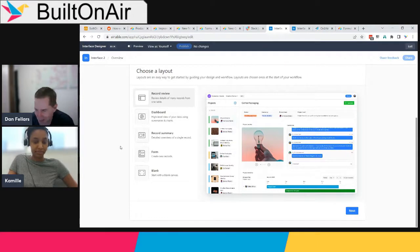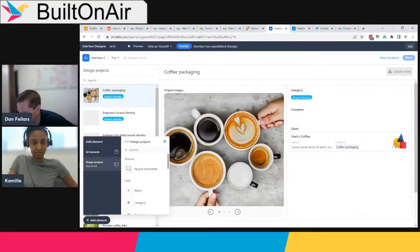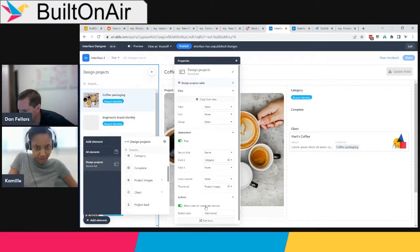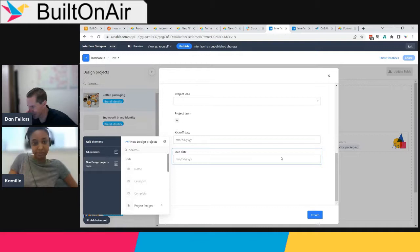Okay, that's good to know. Let's look at that. Yeah, I think we could do it both ways. I want to try that. So if we create a record preview, then click on the sidebar here, then at the bottom, under actions, allow users to create new records. And then you could edit the form. Nice. And now we're in here. Okay, very good. So you can do it.